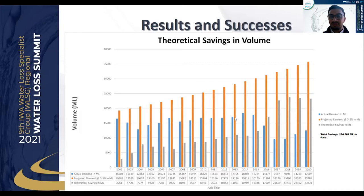So you'll see at about 2015, it takes a dip and slowly rises due to the easing of the water restrictions. In total, savings is about 224,000 megaliters to date. Again, this is theoretical, based off of a 3.5% annual growth.